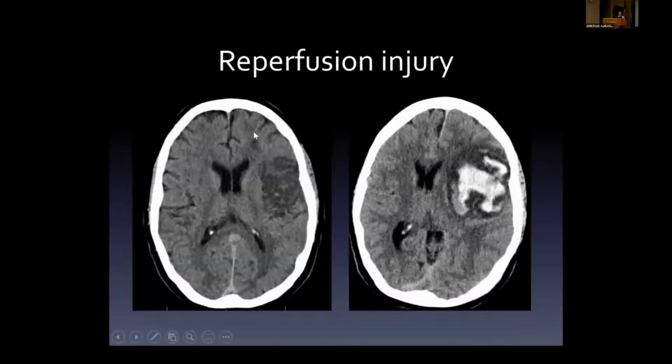Although very rare that they do, they can. In this example, we had a patient with an ICA occlusion, and we were successful in opening up the blood vessel. He did have evidence of stroke before we took him in this region. Although we reperfused and saved quite a bit of the territory, the area that was dead already bled. And this happens because as the cells die, the blood vessels become incompetent.